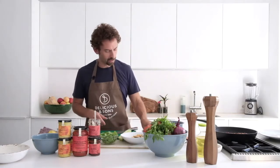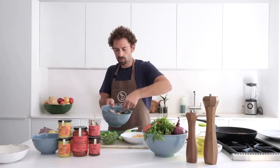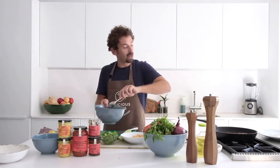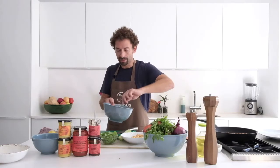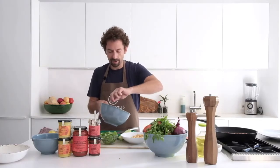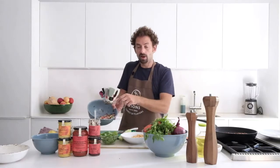Perfect. There we go. All right, we're going to mix this up. Okay, let the flavors soak in together as well. This is going to be half of our salad, and the other half is going to be the warm chickpeas. Okay, we don't really want them too hot, which is why we let them sit there so they stay warm, but they're not right out of the pan, right off the fire. Okay, so that's going to be our salad there.